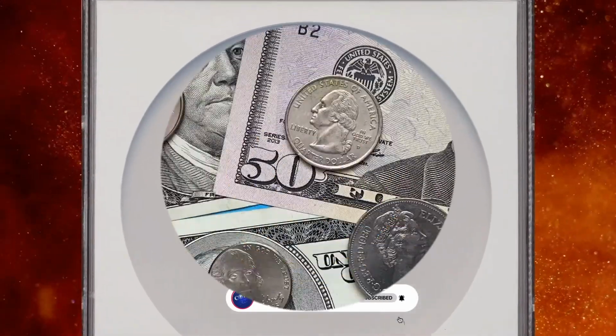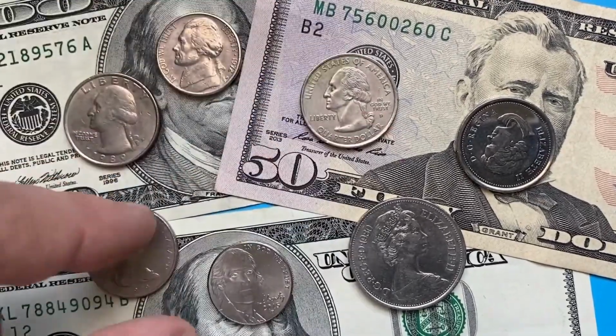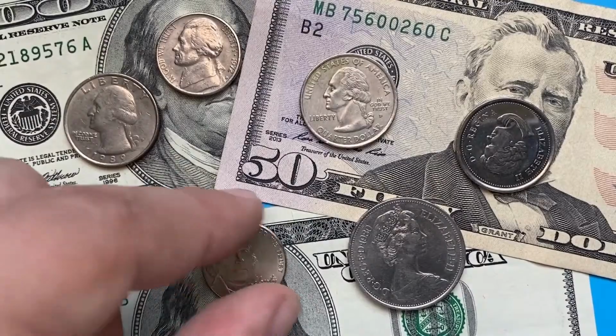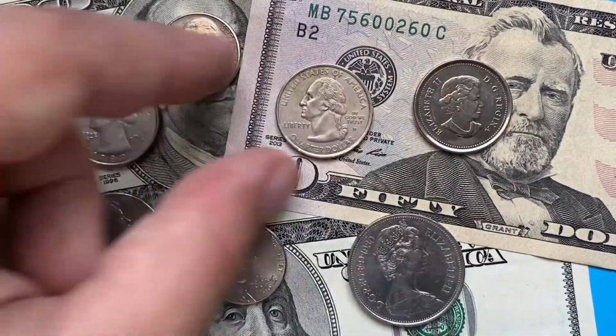Do you know the value of these modern nickel coins? Many people see them as just spare change, easily overlooked or forgotten in the depths of their wallets or pockets. But some of them hold much more worth than you realize.